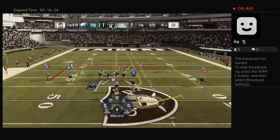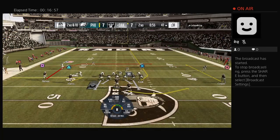Now Carr, after the incomplete pass, brings him up 2nd and 10.